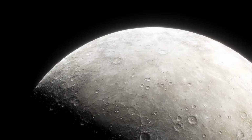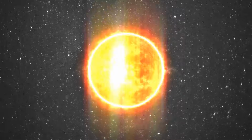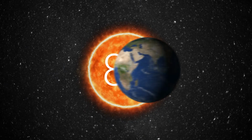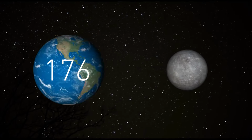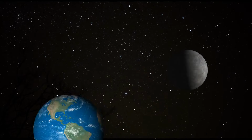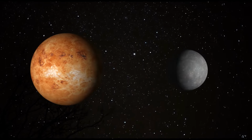Meanwhile, Mercury, the closest planet to the Sun, has an even more speedy orbit than Venus. It completes a full journey around the Sun in just about 88 Earth days. However, it has a slow spin on its axis, which means that one day on Mercury takes about 176 Earth days, basically half a year. Just like with Venus, a day there takes much longer than a year.